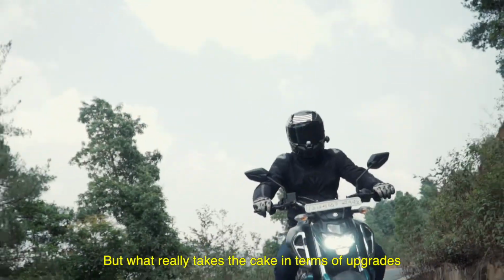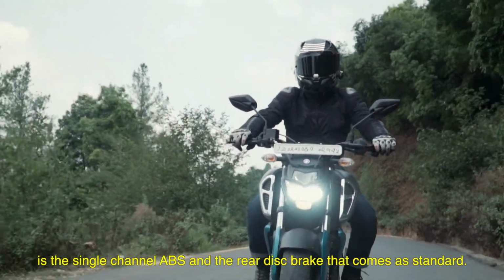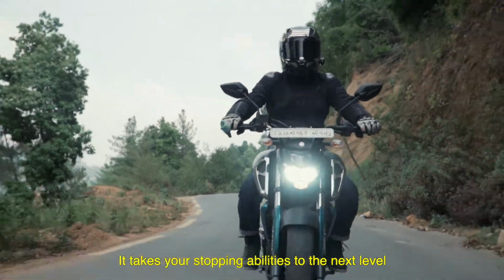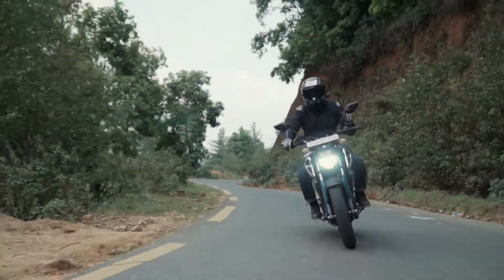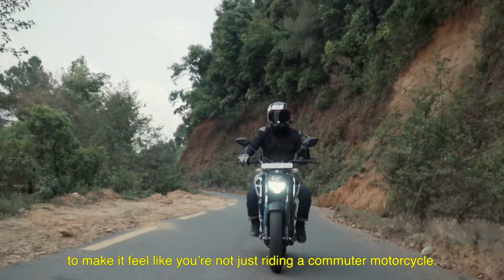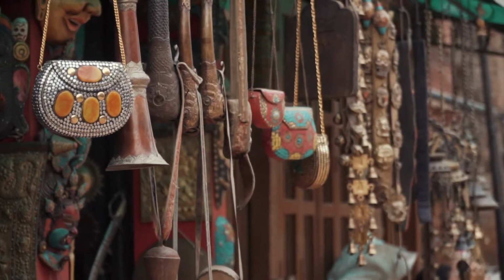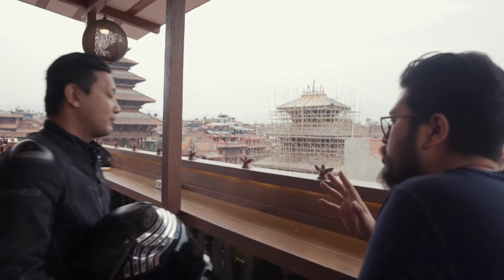But what really takes the cake in terms of upgrades is the single channel ABS and the rear disc brake that comes as standard. It takes its stopping abilities to the next level, and this is what really inspires the confidence to make it feel like you are not just riding a commuter motorcycle. So is it just a commuter motorcycle?